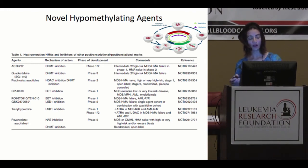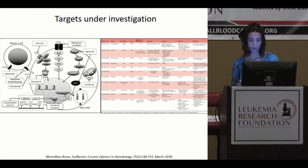Some of the other mechanisms that are targeting epigenetic silencing include, again, histone deacetylase inhibitors, BET proteins. These are also proteins that kind of read the DNA. LSD inhibitors, these are lysine demethylase inhibitors. Again, these are all things that change the way the DNA is read.